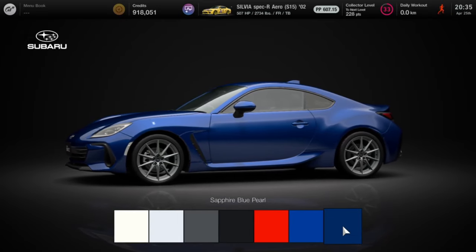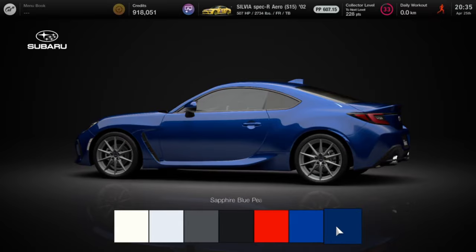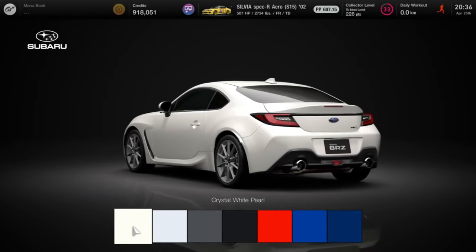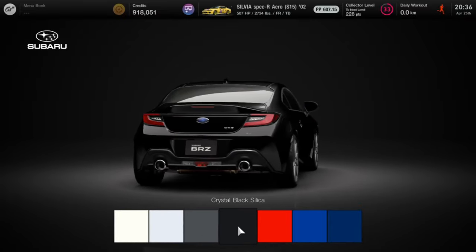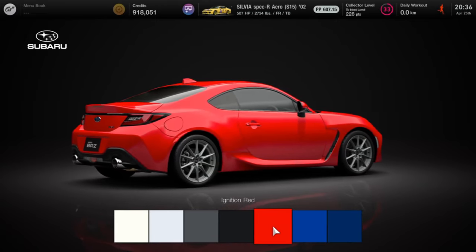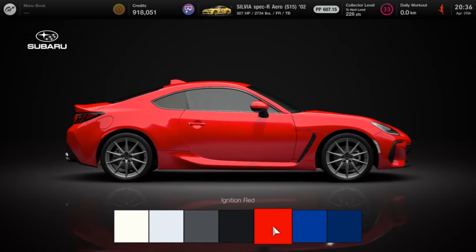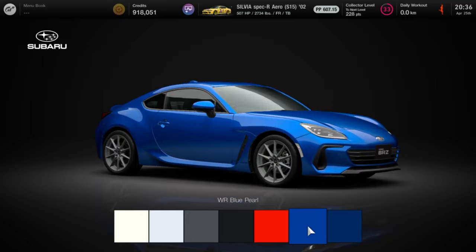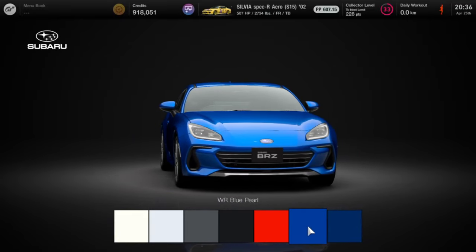The colors are mostly identical to the GR86 I previewed: crystal white pearl, ice silver metallic, magnetic green metallic, and crystal black silica. The only color that changed name is red. The GR86 has spark red, while this one has ignition red. The signature Subaru WR blue pearl and Sepia blue are available as well.